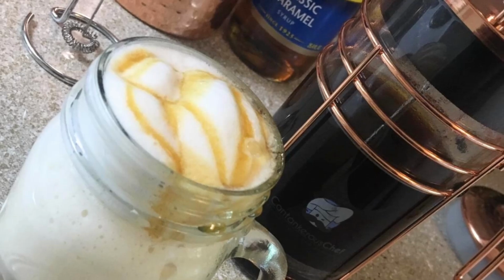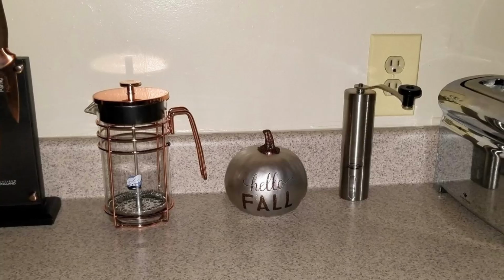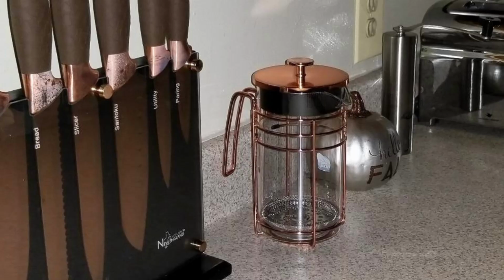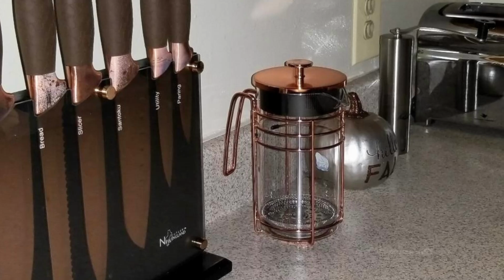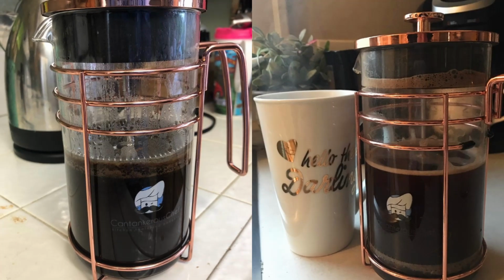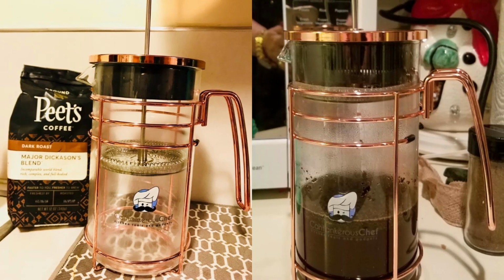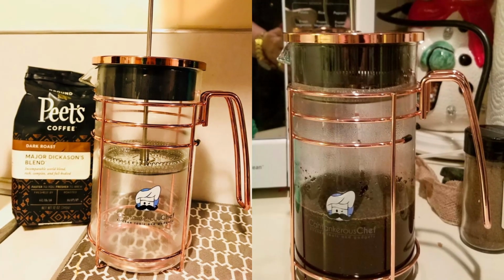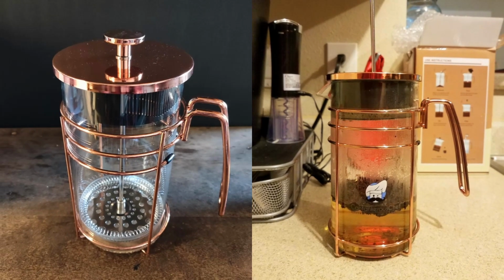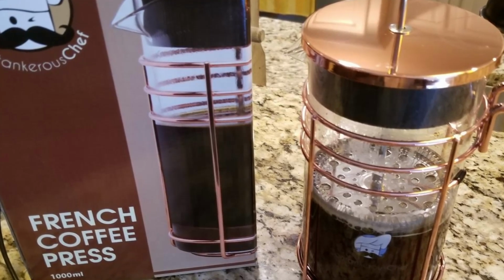When investing in a coffee press, durability is key. The French press and tea maker stands out with its high-quality construction. It is made from thick, durable borosilicate glass that is resistant to thermal shock, meaning it won't crack or shatter when exposed to hot water. The food-grade glass is also non-toxic and odorless, ensuring that your coffee or tea remains pure and uncontaminated by chemicals or unwanted flavors. The stainless steel frame surrounding the glass carafe is built to last, providing stability and support.